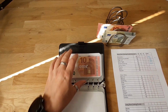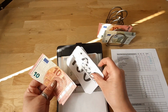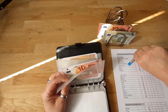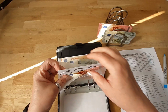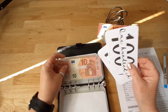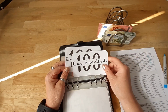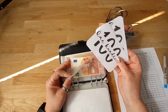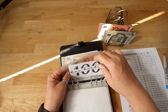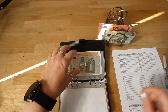Home maintenance is getting 10. 20 in home maintenance. Why do I have placeholders and not the real money in my envelopes? Because when I put it into the bank, I will get some interest. And that's free money. And I don't want to have lots of money in my house because that's not safe. So I created some placeholders. They're not perfect, but they are doing the job. If you're interested, please let me know. Maybe I can help you with that.